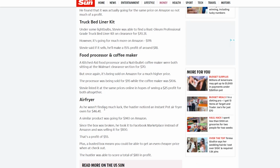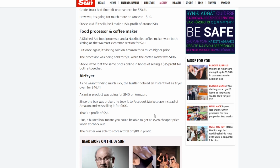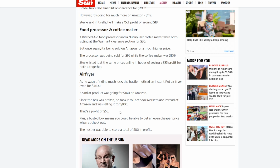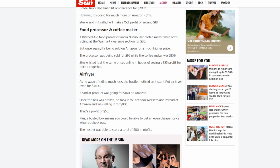Air fryer. As if he wasn't finding much luck, the hustler noticed an Instant Pot air fryer oven for $46.41. A similar product was going for $140 on Amazon. Since the box was broken, he took it to Facebook Marketplace instead of Amazon and was selling it for $100. That's a profit of $55, plus a busted box means you could get an even cheaper price at checkout. The hustler was able to score a total of $80 in profit.